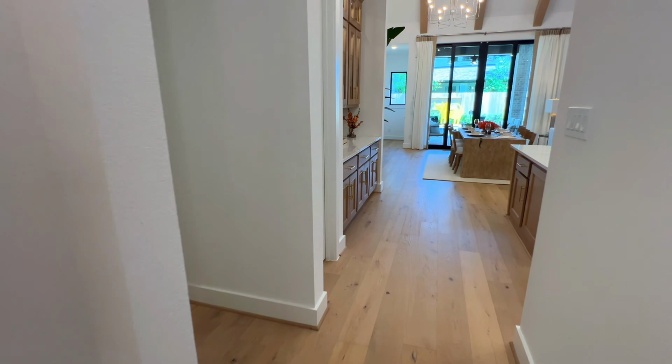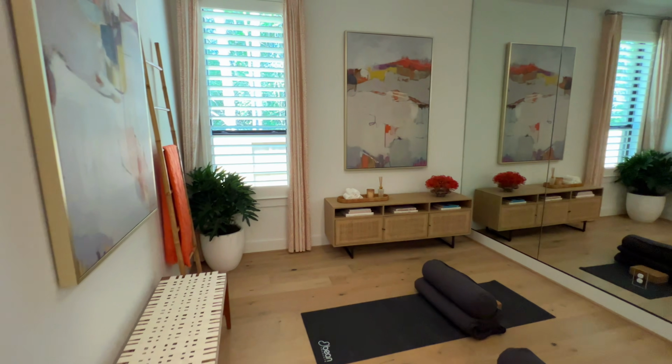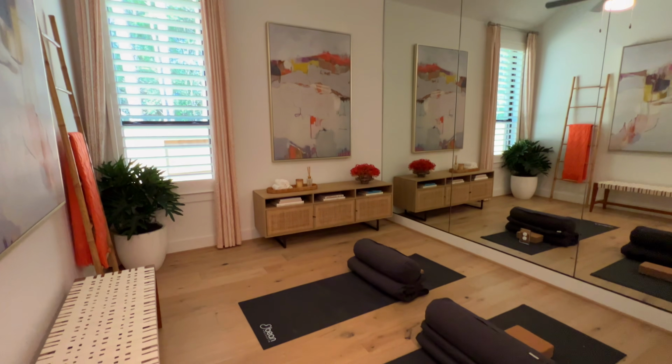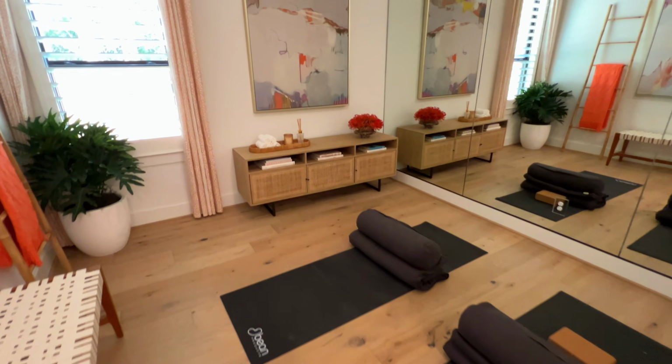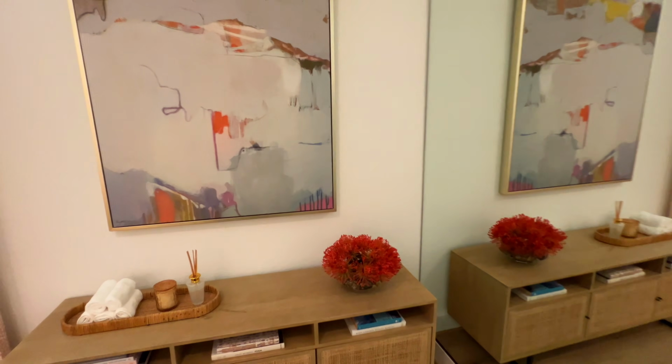So what we'll do is we'll continue along right here. So this should be our next room. Okay, right here. So we have another bedroom. I love how they have like a little yoga room. You got your mirrors over here as well. Let me not get in your way.